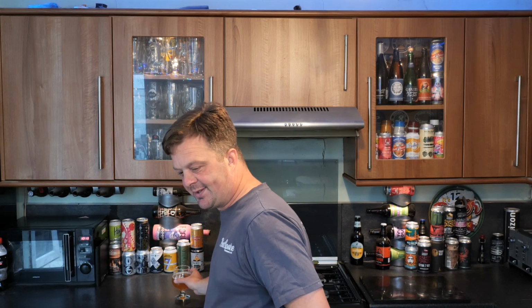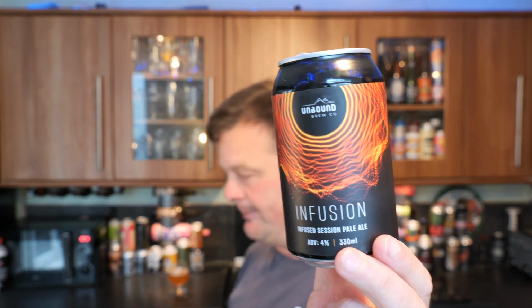It's nicely carbonated. I like that wortiness that I was talking about in the aroma. Thankfully that's coming across more of a biscuit cereal malt in the flavour. And then you've got some kind of lemon and lime and bitterness to polish it all off. Pretty good. So there's the Infusion Session IPA.